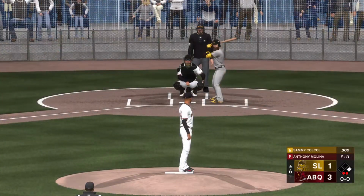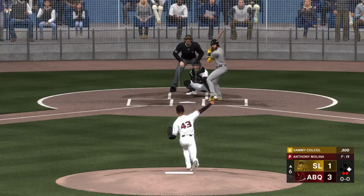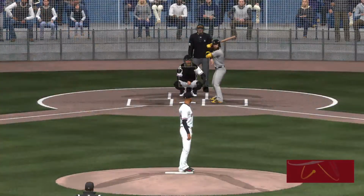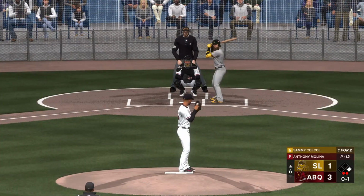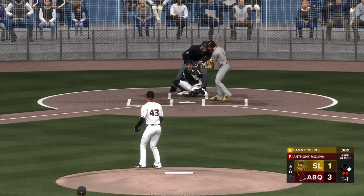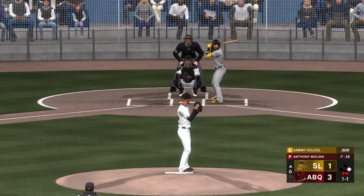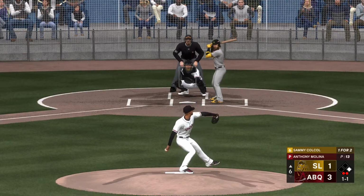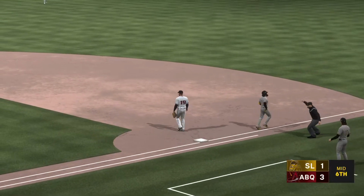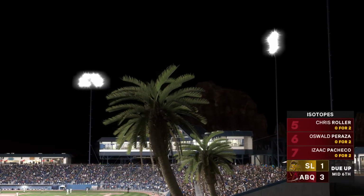So digging in, Sammy Kolkol. Meanwhile, some activity in the bullpen. Tom Cosgrove up and loosening in the pen. Ball one. The Bees with the tying run at the dish. Grounder left side. And that is the inning. So it's no runs on no hits, no errors, and one left. On to the bottom half of the sixth inning.